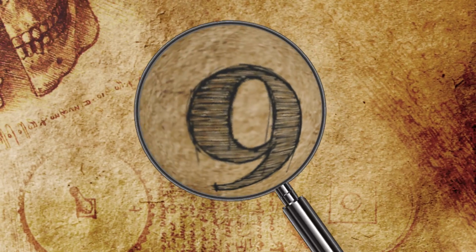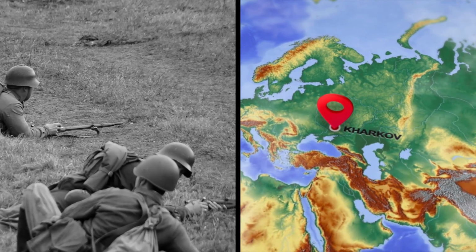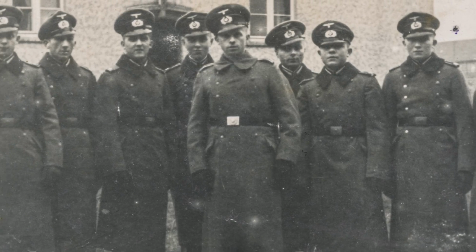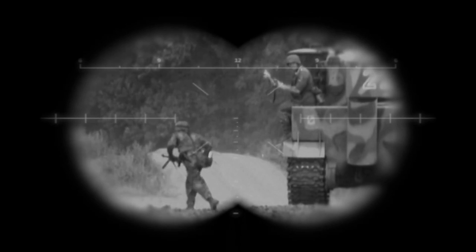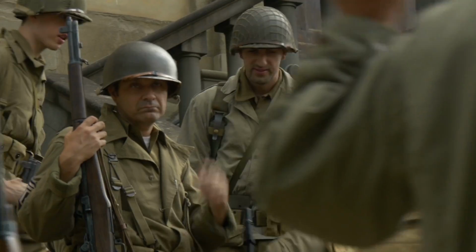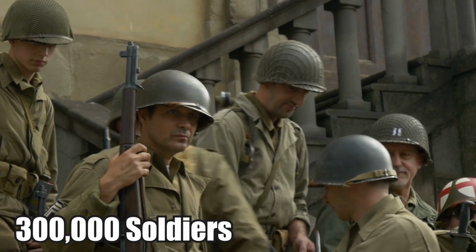Number 9. Artifacts from the Kharkov battle. The second attempt at the liberation of Kharkov took place in May of 1942. The area was controlled by the Germans, and the Soviets desperately wanted to take it back. They launched an offensive that resulted in a huge battle being waged near Kharkov and the village of Barvenkovo. During the fighting, the Red Army lost nearly 300,000 soldiers.